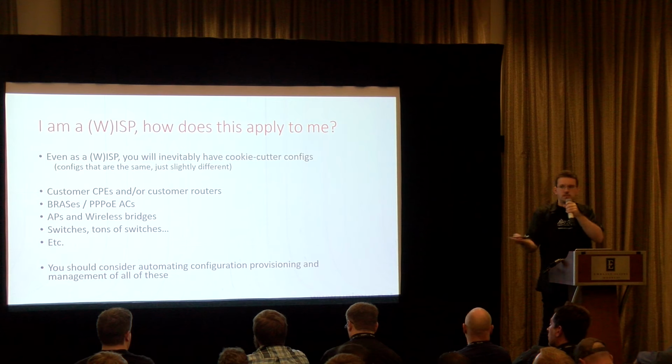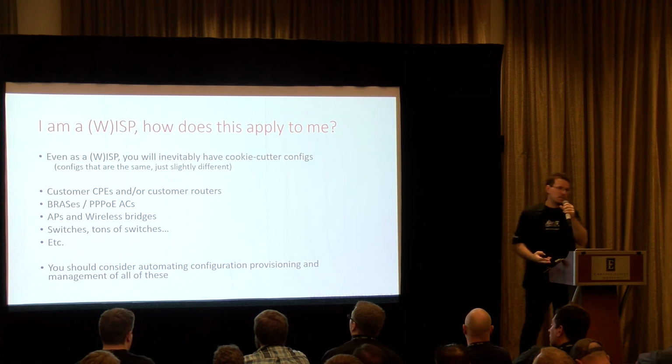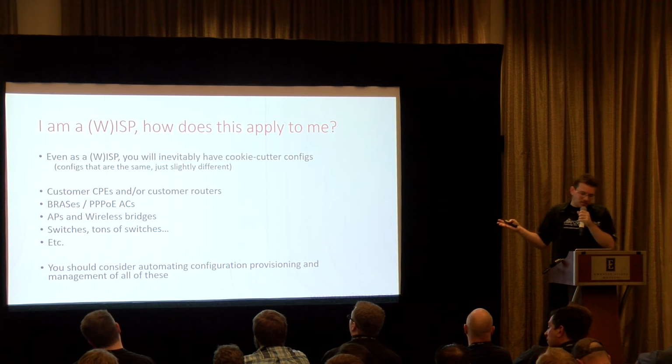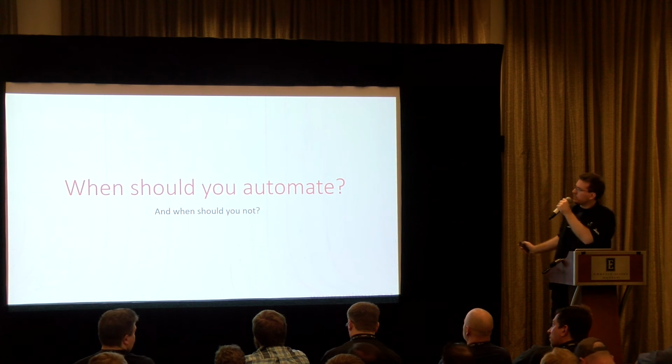Like, what do you guys do, right? You just have a template which you fill in a bunch of things, paste it into a router, or you have some Flash Fix scripts or something. It's not that different if you think about it. So yeah, you should at least consider automating configuration provisioning and management of all of these. So this is what we are going to talk about now.